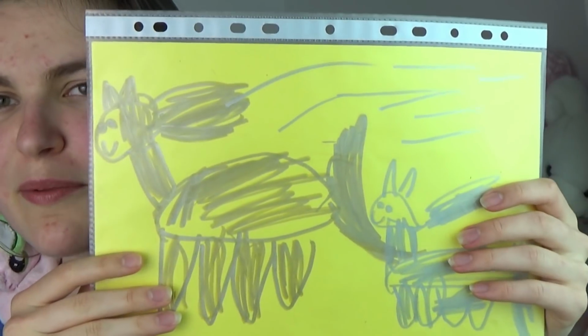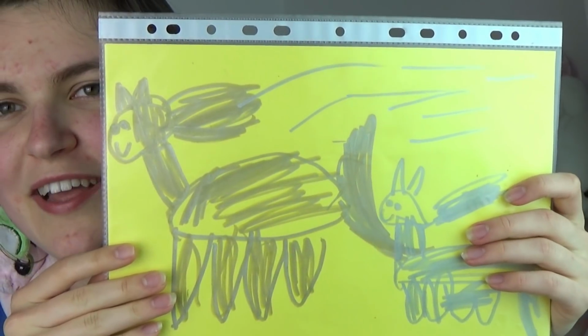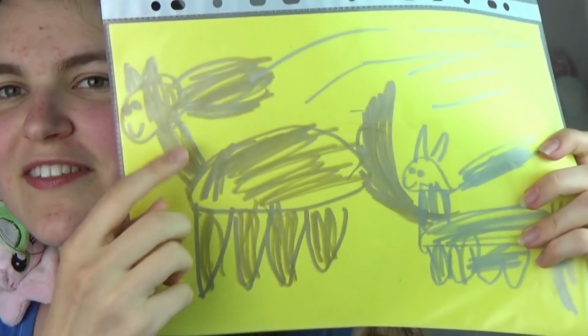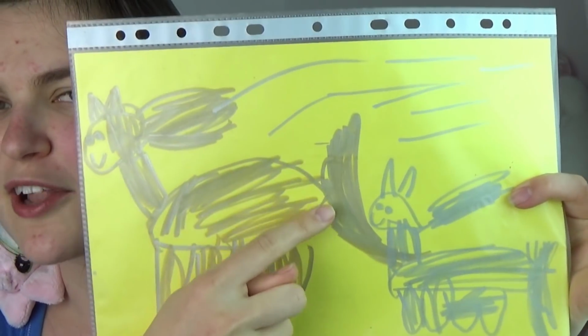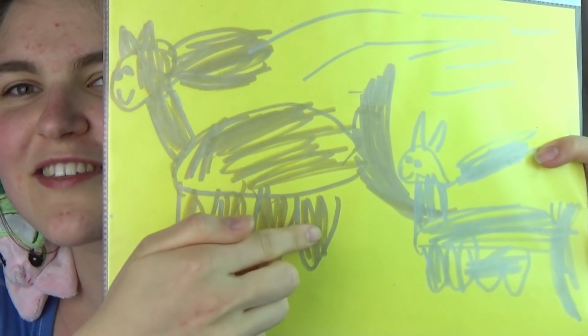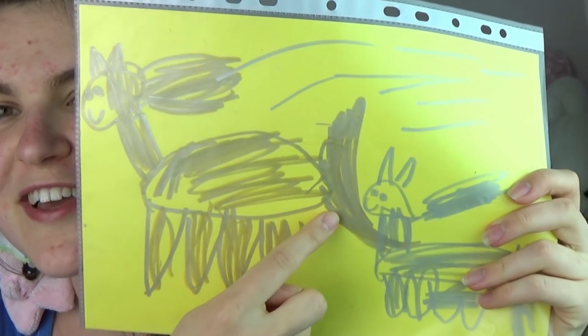So obviously little me chose an artistic approach and used 2 different metallic pens, and one's a baby and one's a mama pony. So I think these are meant to be the manes here, and then that looks like it's meant to be the tail, which is kind of coming out beyond its bottom, and then these things all up here are meant to be their legs, and if you look, they've each got little smiley faces.